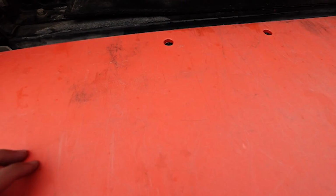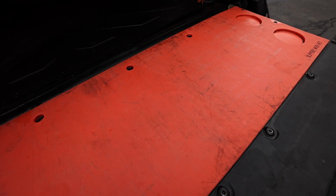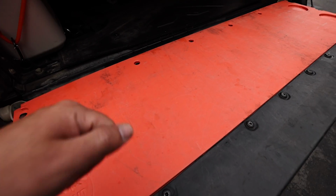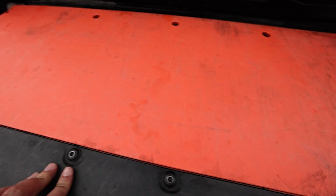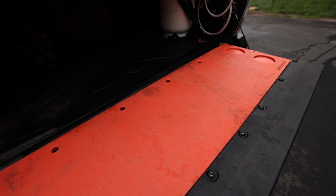I don't think they sell it in orange anymore, probably for good reason, because mine is so filthy. I actually just soaked all this with Simple Green and scrubbed it with a brush. So this is post cleaning, and it's really beat up. Obviously I kind of use and abuse my truck.